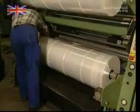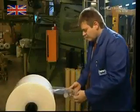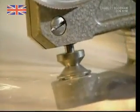The enormous double sheet of sticky film is now fed into this machine, where it's divided into separate sheets and cut down to size. 2 enormous rolls become 10 smaller ones, far more suitable for use in a domestic kitchen. To be sure the film is up to scratch, thickness tests are run on sample batches of the new rolls.